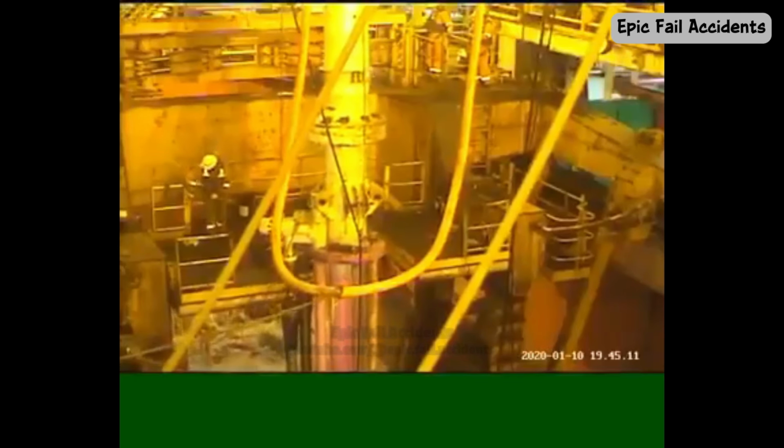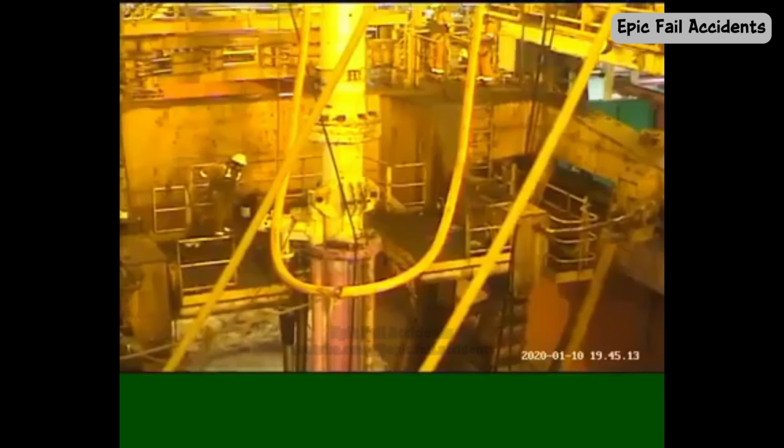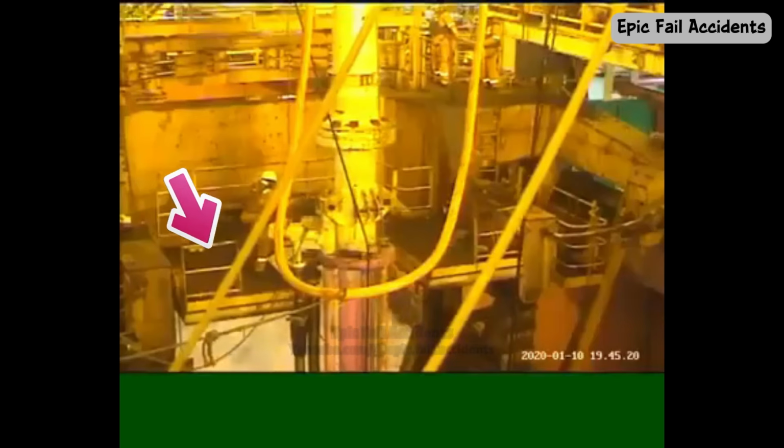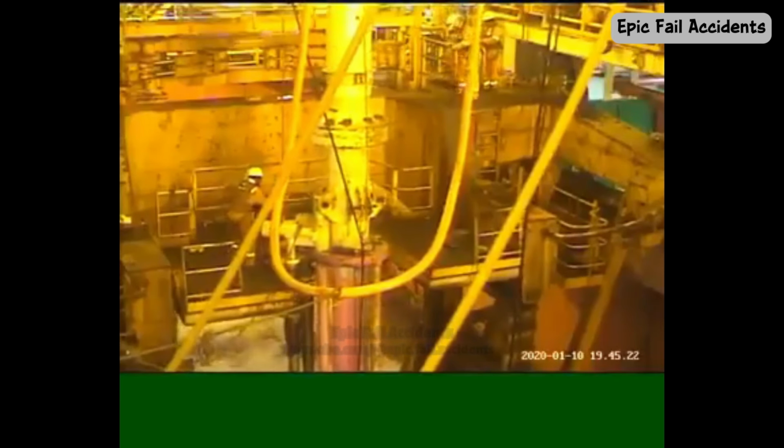Working on an oil platform involves many dangers. In addition to the risks linked to drilling, the site is exposed to being completely surrounded by water. Fortunately, when the walkway gave way, these two workers were wearing their harnesses properly.